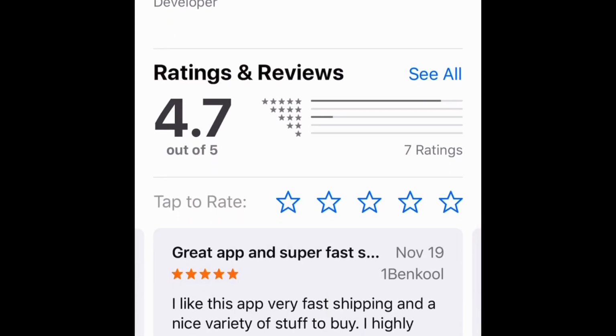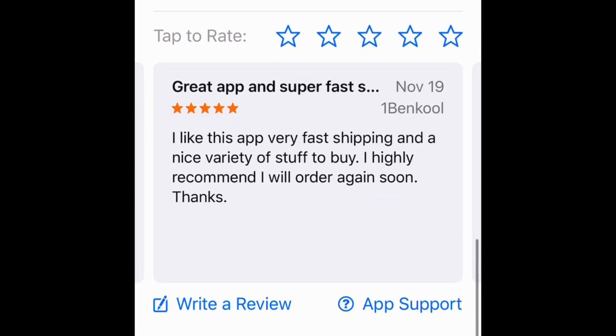And let's look at the ratings right quick. The rating out of 5 stars is 4.7, which is excellent. And let's just read that one review here. This person says, great app, super fast. I like this app, very fast shopping, a nice variety of stuff to buy. I highly recommend. I will order again soon. So this person is a satisfied customer using this app.